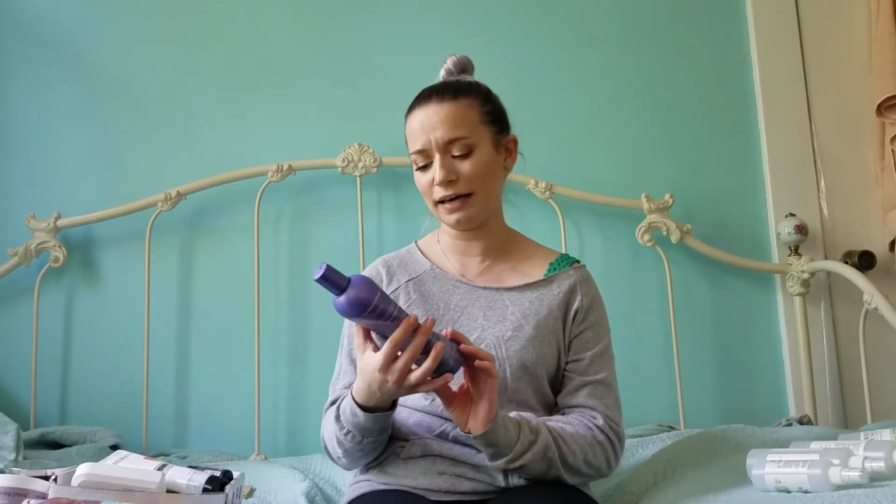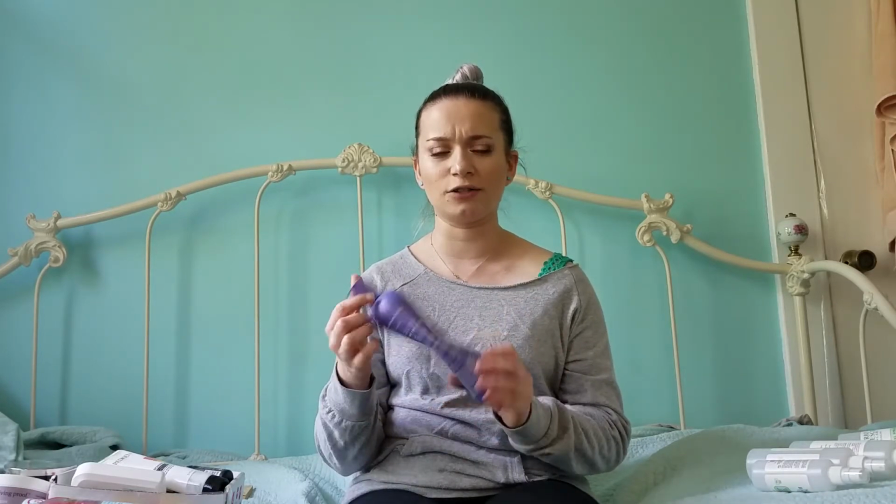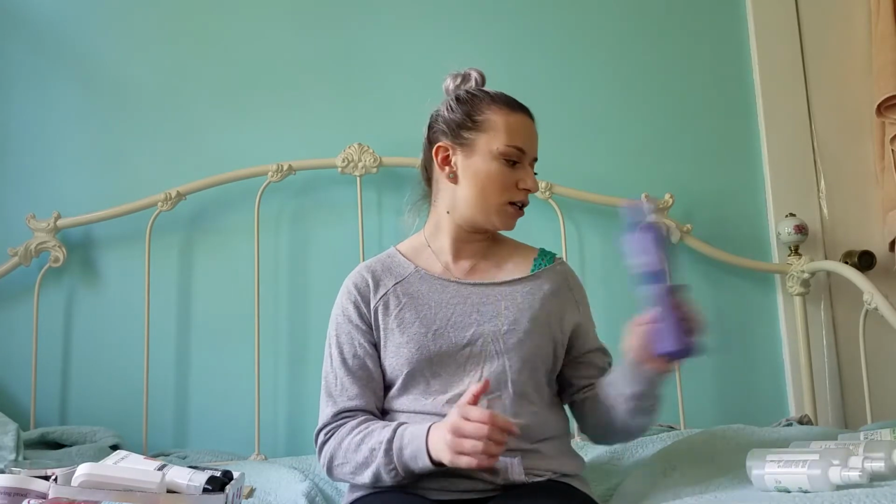It does smell good. It smells kind of like incense. I know maybe that's not your cup of tea, but I kind of like it. But I just felt like it didn't really do too much. So I probably wouldn't repurchase this, even though I know I do have another bottle laying around my house, but I haven't touched that in a while. So yeah.